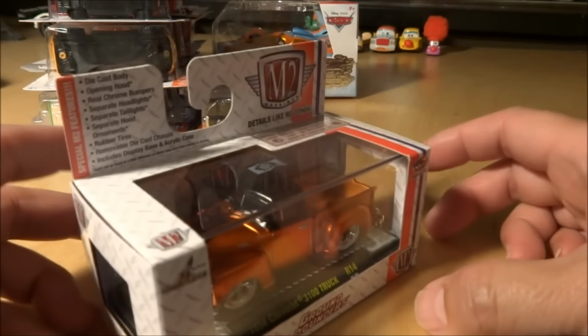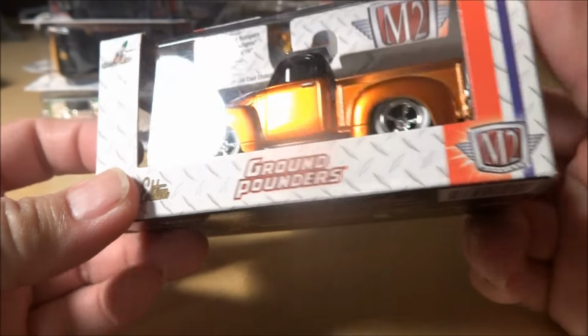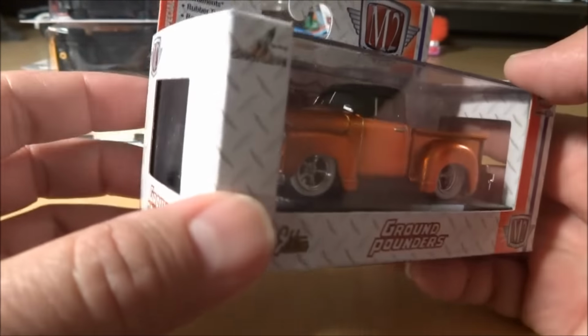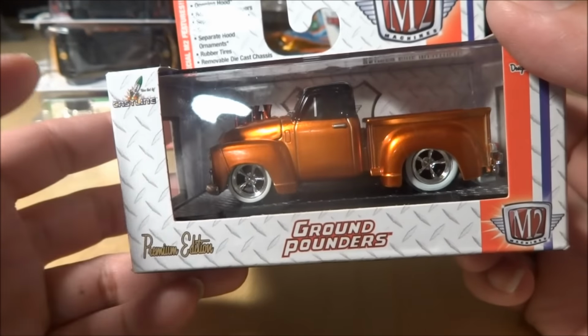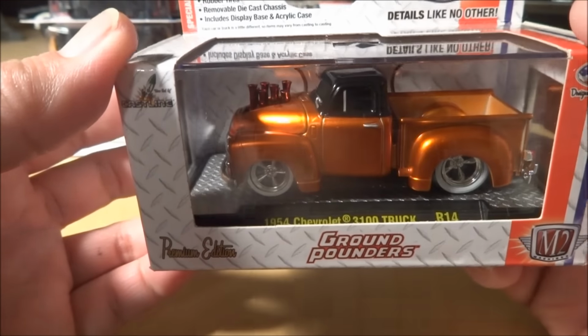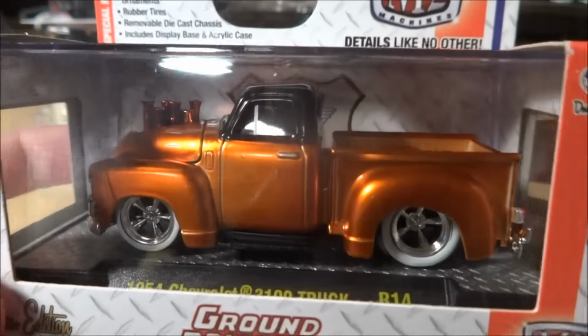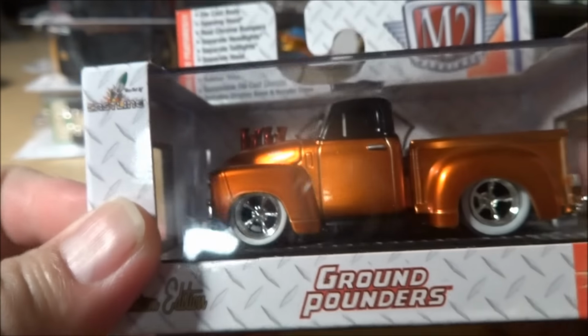Okay. And then finally, the last piece I want to share with you is this M2 piece. Not a chase, but as I saw it and I was eyeing it, I thought it definitely had to come home with me. This is the new Ground Pounders M2 Machines, 1954 Chevy 3100 truck. I really like the color on this and the wheels. That's pretty cool.